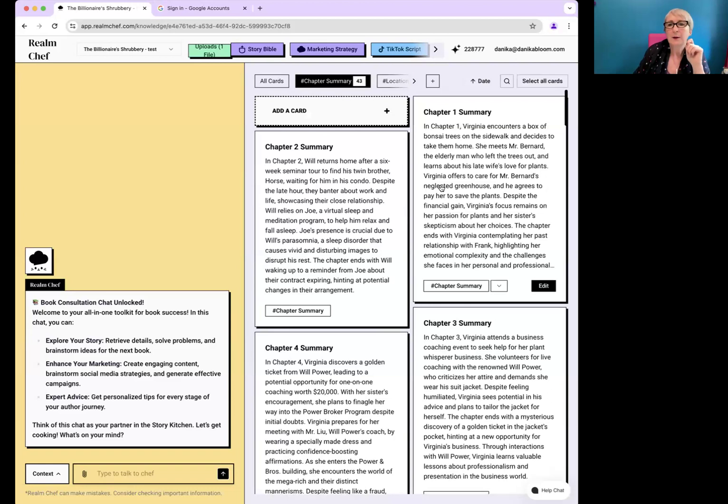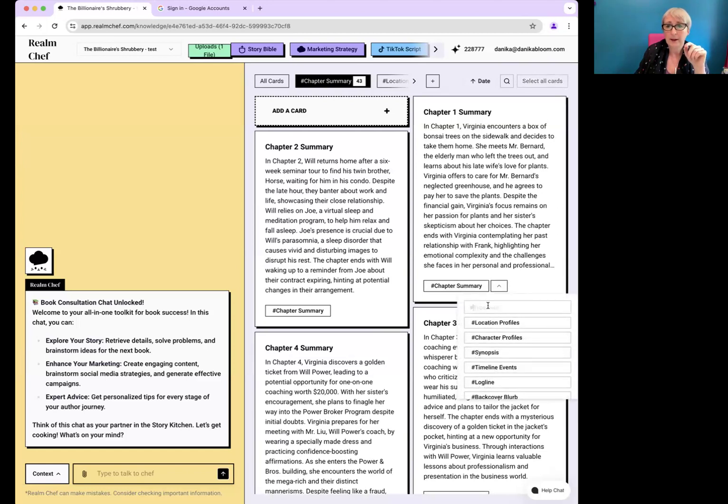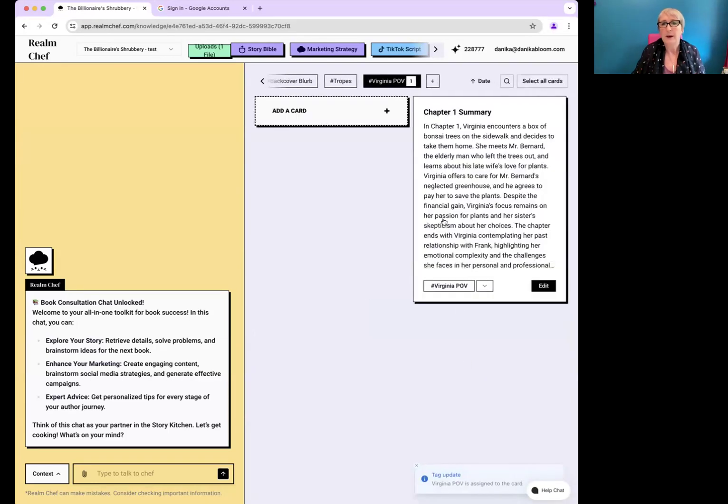One thing that I was looking at doing is to make it helpful for me, because I have dual point of view. I can go in here and create a new tag, and say this is going to be Virginia POV. I click that, and then I just change the tag to Virginia POV. Now it's no longer with the chapter, but if I wanted to keep all of Virginia's together and all of Will's together, I could then have that, which I think for me is sometimes helpful to know what's happening and whose point of view.